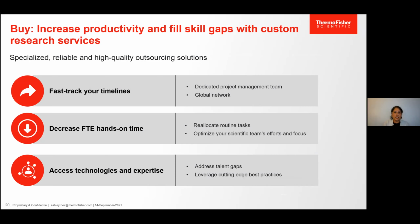going back to integrated provider, what I was saying in terms of being a one-stop shop, Thermo Fisher, in addition to being a primary provider of products, we also offer custom services to fill in the gaps that you may have in your research work. So we have dedicated PMO or project management support that will help you to keep projects on track, thereby fast tracking the timelines of the project. Additionally, we also provide expertise, scientists who have worked to develop these cutting edge technologies.